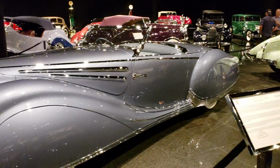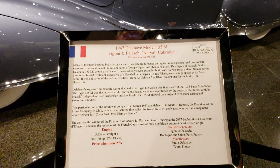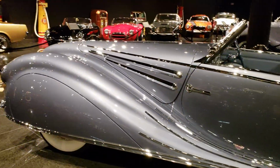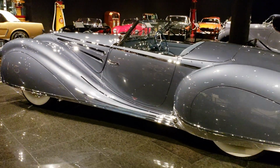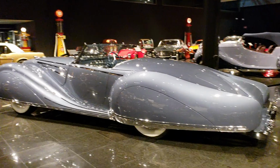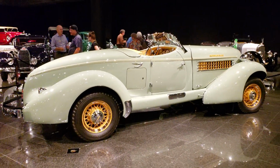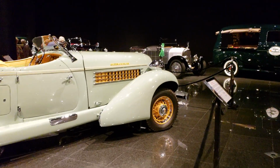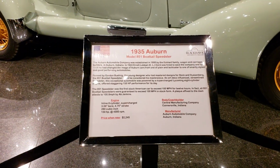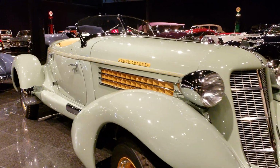This is a special opening on a Monday after Pebble Beach Concours. This is a '47 Delahaye Model 135M. They've extended their museum. It's free entry on this day. Left Monterey this morning. Took a couple hours to get here. Was debating whether or not to do it. I gotta say, I am glad and thankful my buddy Chris Young let me know about this event going on today.